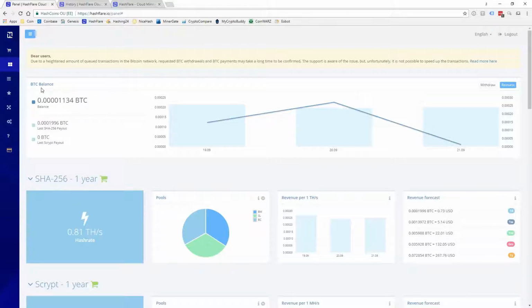This shows us our Bitcoin balance. What I like about the panel is that you can see here your last payout. So that was yesterday's payout. So real quickly, you can see what's going on. And this is kind of like your Bitcoin wallet on Hashflare. And you see the numbers going up because we had a couple days of payout, and then the number going down, I'll explain in a second, which has to do with me spending that money.